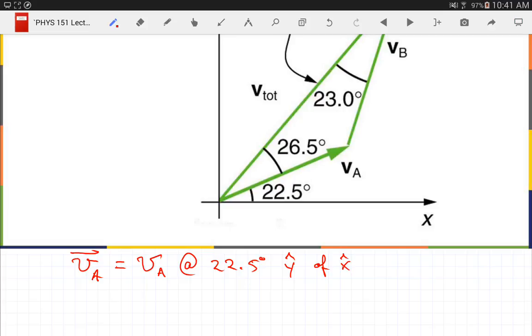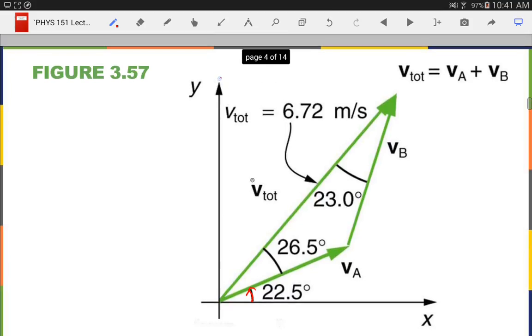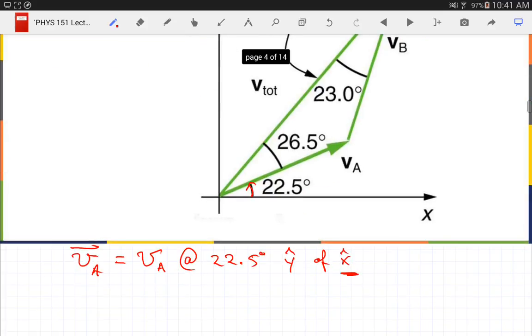How did I get the y of x? A lot of people were asking questions like that. This last one is the reference point I'm measuring from. So I have this angle that goes from the x-axis up to VA. So the second one is that anchor point that I'm measuring from. That's why it says of that axis. The first one is the axis I'm moving toward, and so that's moving toward the y-axis. So that's why it's 22.5 degrees y of x.